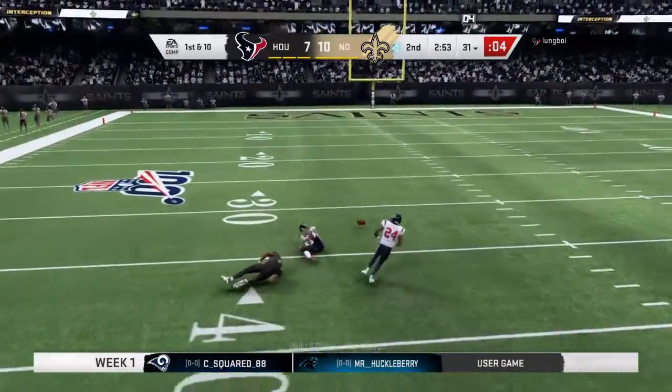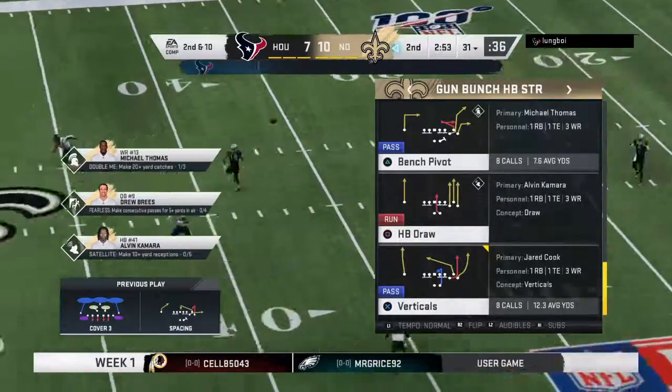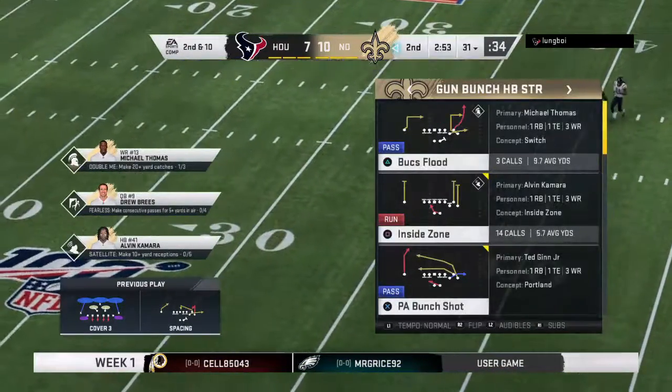So after the INT, it's Brees. He's going to rifle one deep left side. And he bats it away, and it falls down incomplete. Jonathan Joseph there on the coverage.